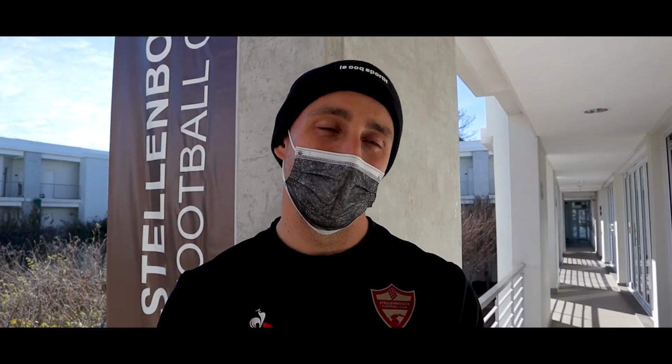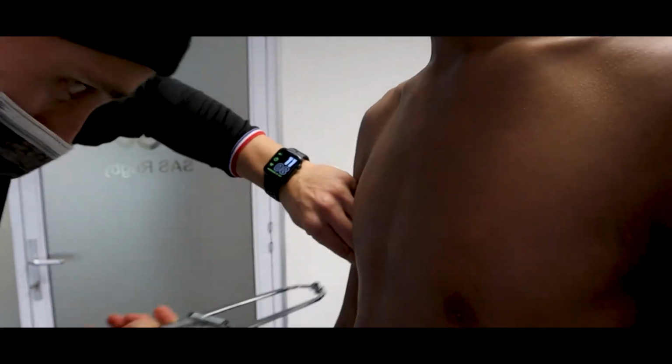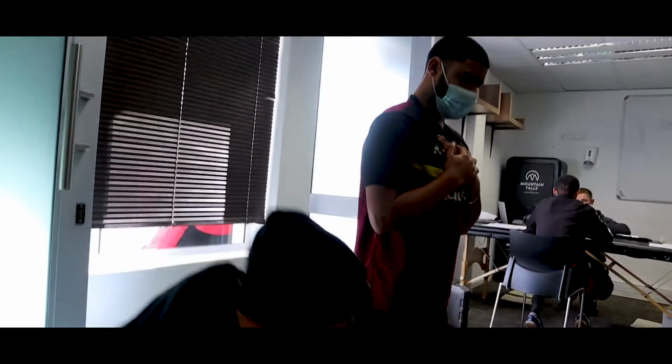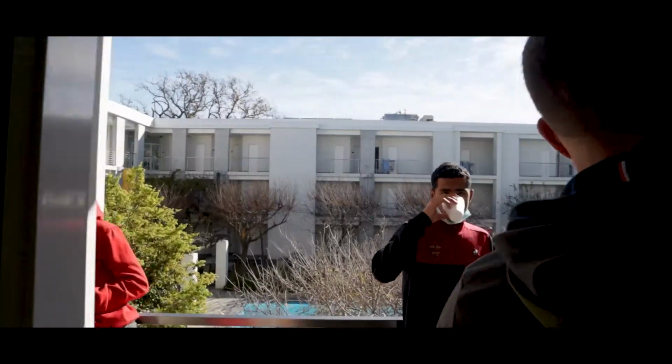From a musculoskeletal perspective today, the players are undergoing body composition scores. So that's their height, weight, and summed skin folds. From there, they're moving on to some of our musculoskeletal screens, which include a groin squeeze, a sit and reach, a knee to wall. And then we're finishing off with the eccentric hamstrings test, which is known as the Nordics. So those are the main musculoskeletal screens that we're conducting today.